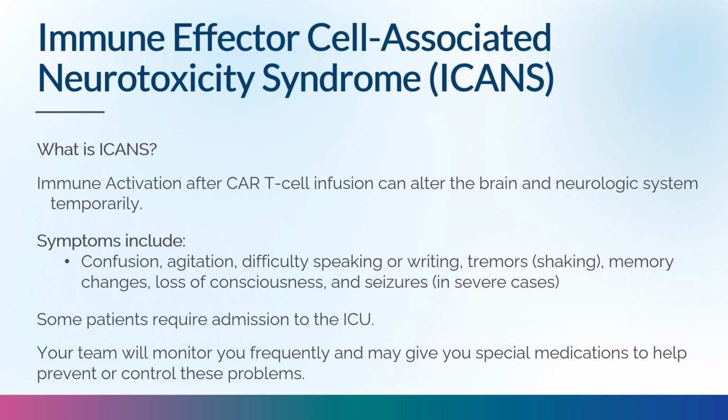Another common side effect of CAR T cell therapy is called immune effector cell-associated neurotoxicity syndrome, otherwise known as ICANS. In some patients, immune activation after the CAR T cell infusion can alter the brain and neurologic system temporarily. If you do develop ICANS, it usually happens within the first 10 days after infusion.